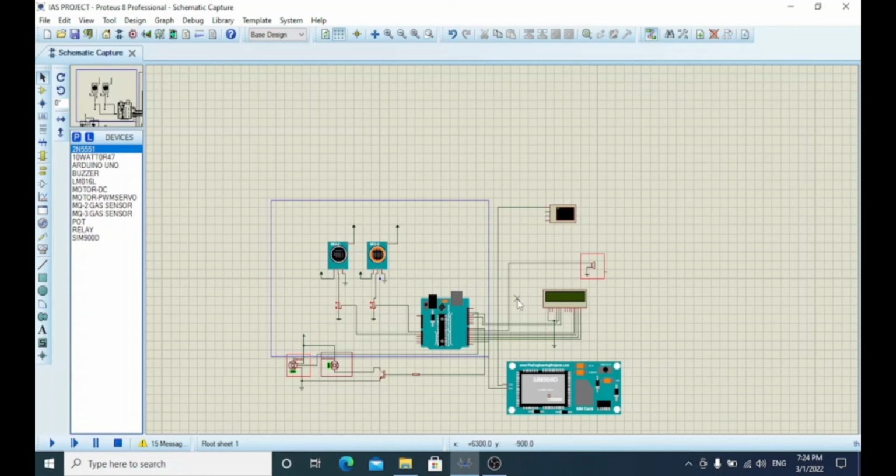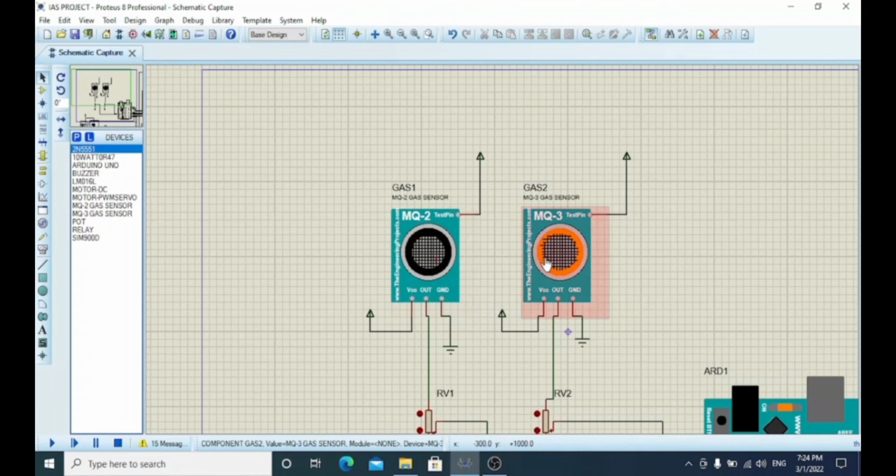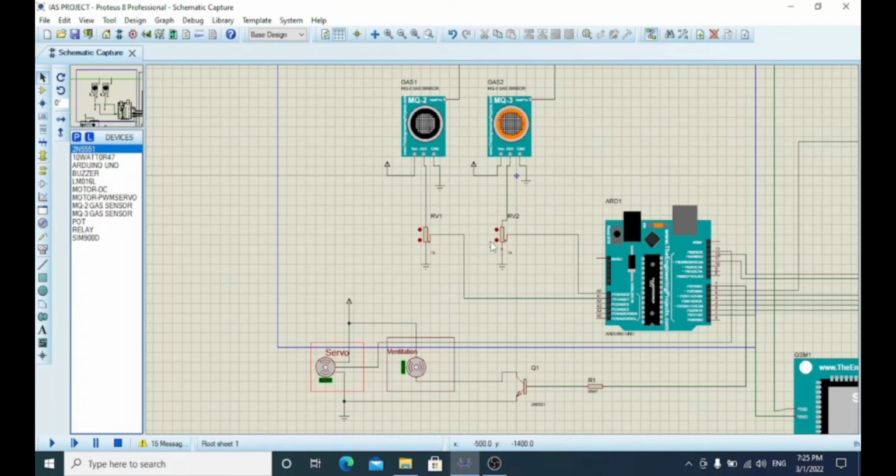Basically, this is the component that we use for our simulation project. As for the sensors, we use two sensors. MQ2 is a sensor that will detect the presence of smoke, and MQ3 is the sensor that was used to detect the presence of flame.